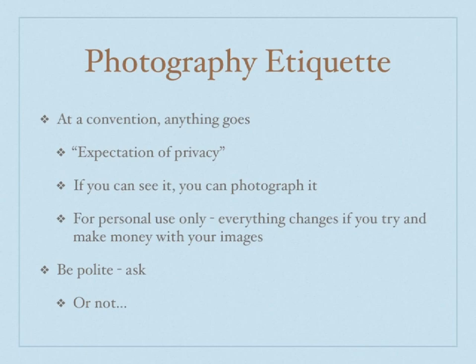But my understanding is that where photography is concerned, there's a concept called expectation of privacy. Even though we're here in a convention center, which is private property, there is still no real expectation of privacy in that we're out among other people, in public. So anything you can see is fair game, photography speaking, assuming you're just using it for personal use, posting it on your website or whatnot.